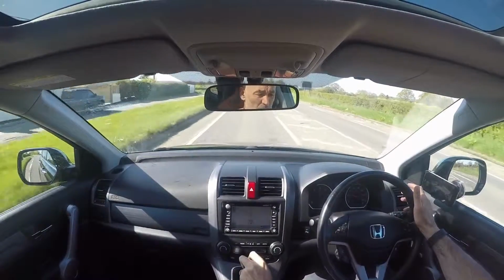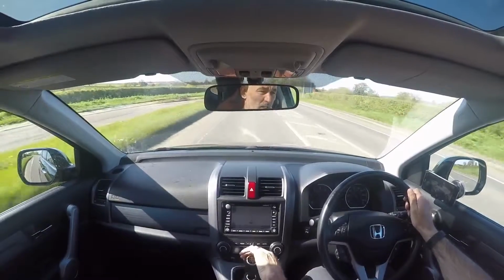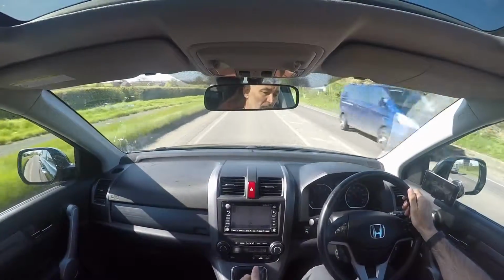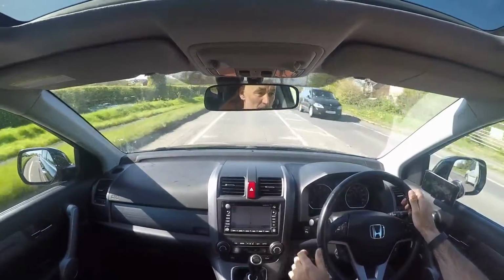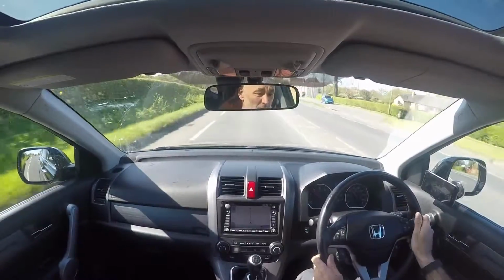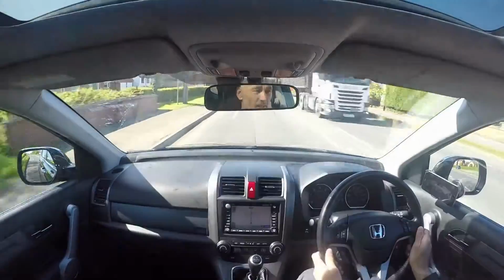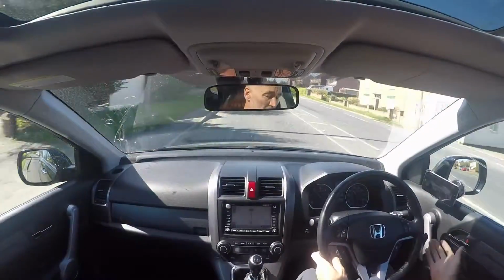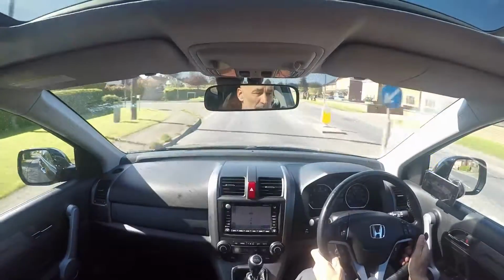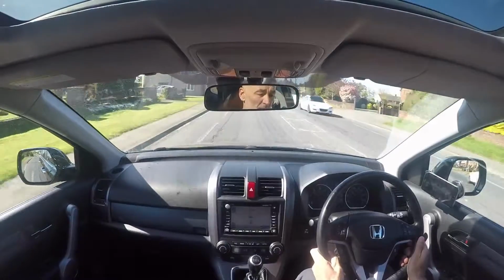Look at the dashboard, it's directly in front of me again. Typical Honda dashboard, lovely, clear, legible dials. No warning lights on the car at all. I've got a temperature gauge which is running about a third of the way up the gauge, which is exactly where it wants to be on any Honda car, and that's absolutely perfect. Steering wheel, top condition. Again, everything I've pressed so far has a real feel of solidity about it. It's in really, really nice order actually.